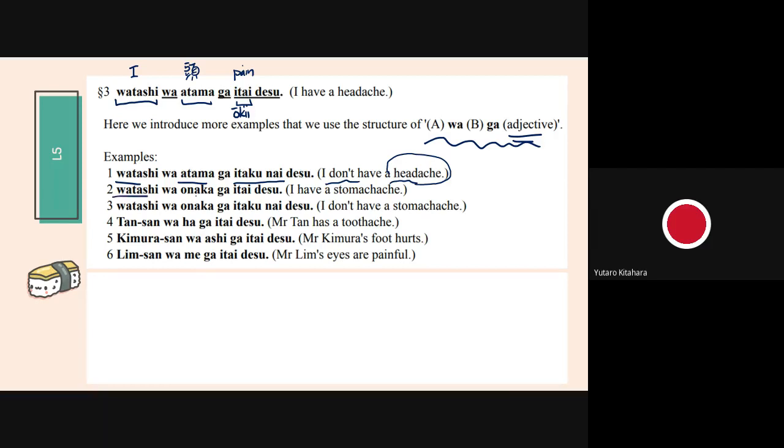Okay, so everything is just 私はお腹が痛いです. Now, I stomach 痛, 肚子痛. Okay, my head pain, stomach pain, everywhere pain. So, watashi wa onaka ga itakunai. Okay, stomach, not pain. Or no stomach pain, no stomach ache, doesn't matter. Okay, I think you all can understand me.